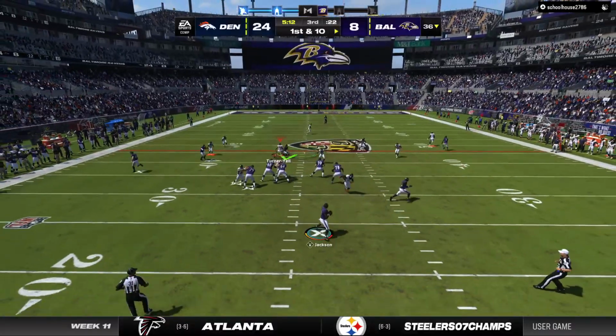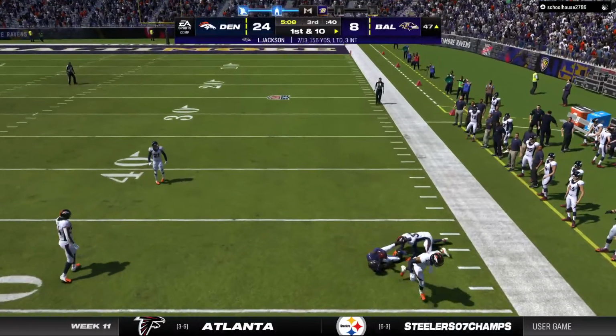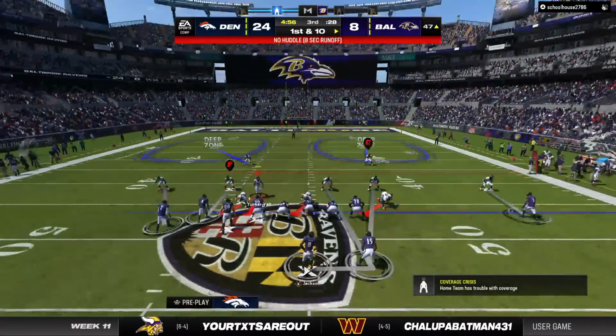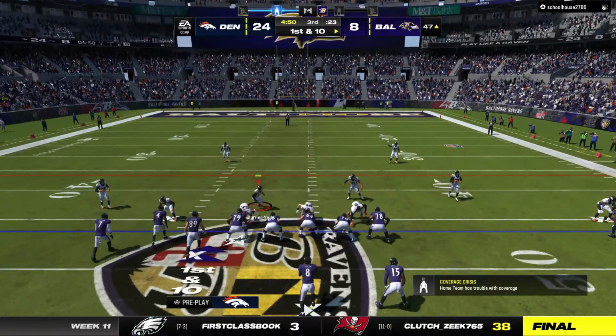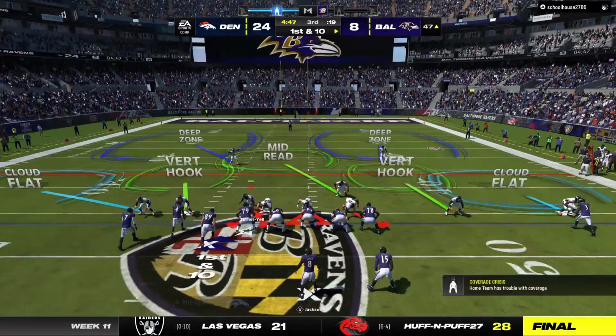Jackson on 1st down. He completes it to Beckham. And he'll be taken down, but not before he works it past the 50. So a 1st and 10 now in Denver territory at the 47. 1st and 10 at the 47-yard line.